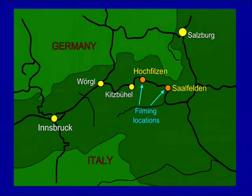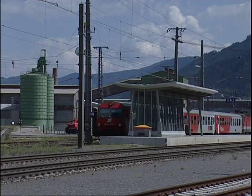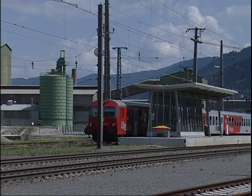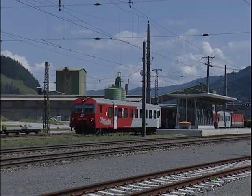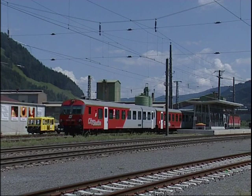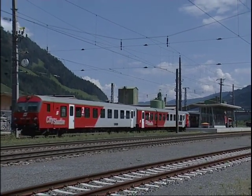A number of local services from Vogel terminate or begin at Hochfilzen, calling at most stations en route. Here the 1426 departure leaves with electric locomotive 1144-238 providing power at the rear.